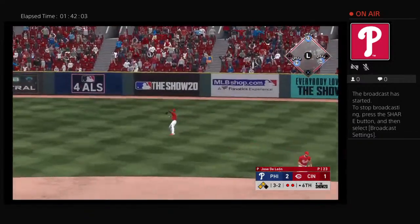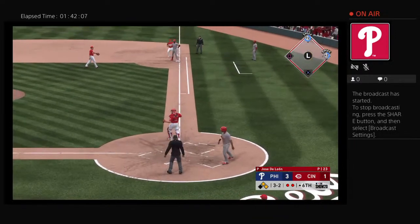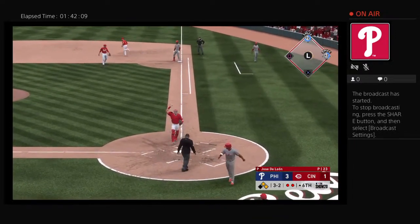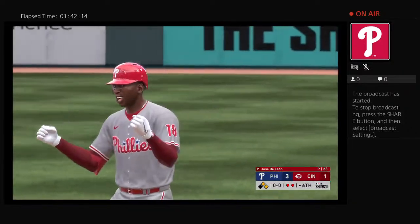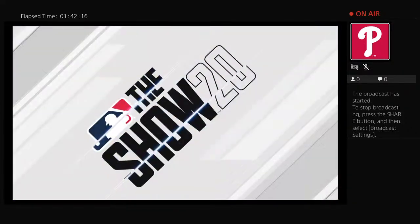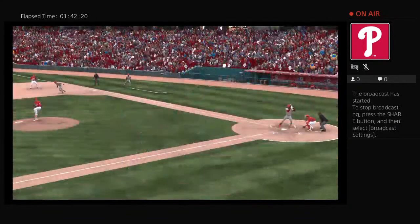Into right field, that's a base hit. He'll come home with it, and not in time as the run scores. Dan, you were one pitch away from getting out of this. 2 outs, 2 strikes on the batter, and he's able to slap out an RBI knock. D-Roy, it's hard to get more frustrated than that as a pitcher.